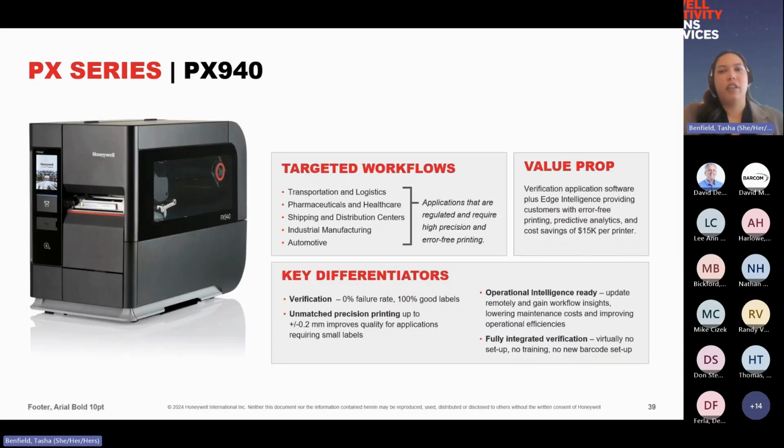And we do have targeted workflows for these. We have transportation and logistics, shipping and distribution centers, industrial manufacturing, all applications that are highly regulated and require high precision and error-free printing. And so with this verification application software, we provide customers with error-free printing, predictive analytics, and cost savings.